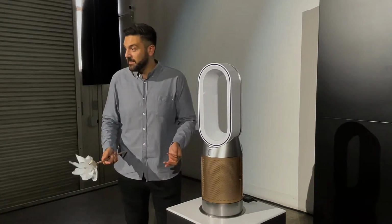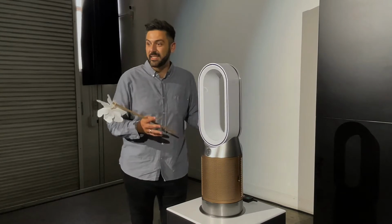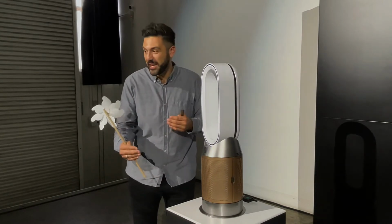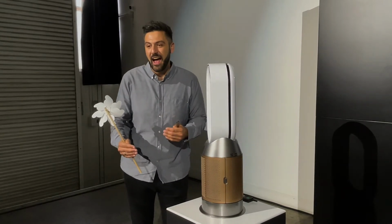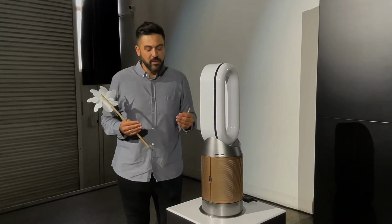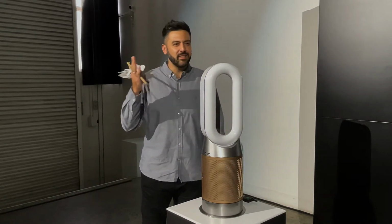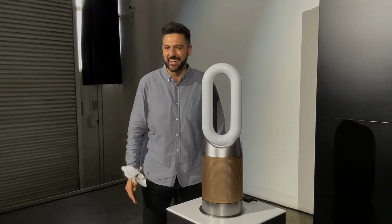So in terms of placement, this machine is perfect to be placed in the corner of the room. It doesn't necessarily have to be in the center to achieve the effective purification. And it has the ability to clean a whole room properly, which is incredible. So there's a couple of other features we'll go through, and then let's just get hands-on and you guys can experience the technology for yourself.